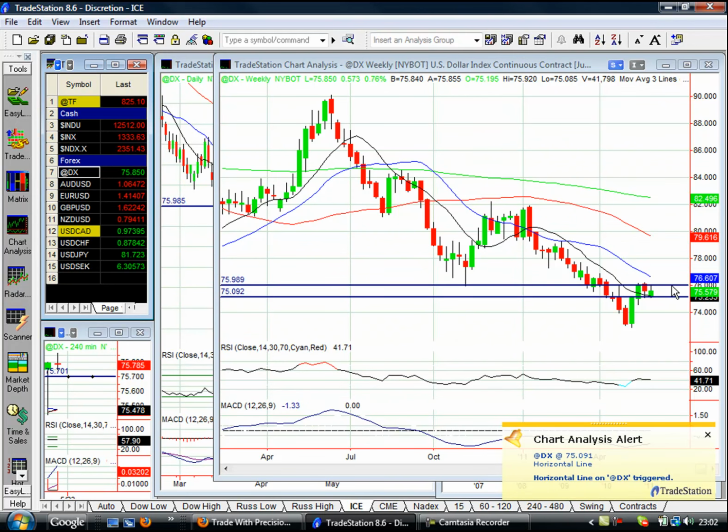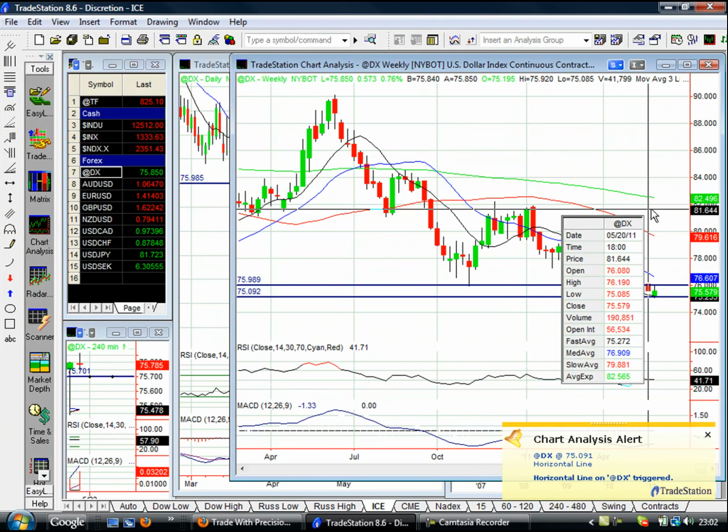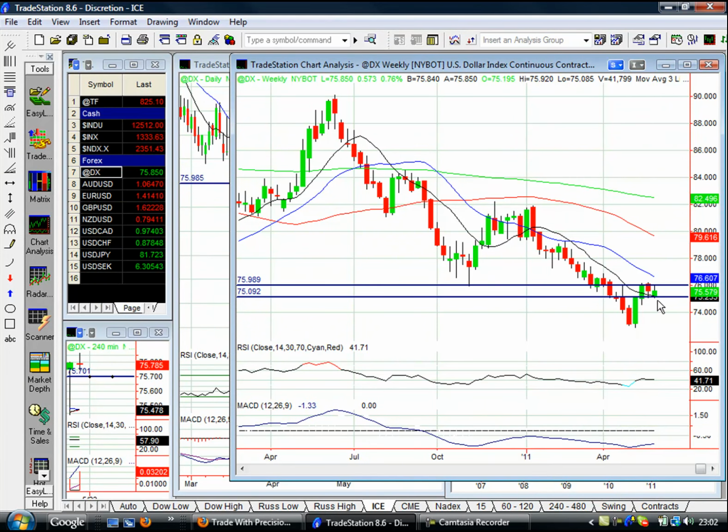If price does rally, we've got opportunities for trades around 7600, and if price declines, we've got opportunities to be looking to get short as price breaks down below the exact low of that chart, which is 7508. So 7507 for me will be a trigger to be looking to get short to the downside there.